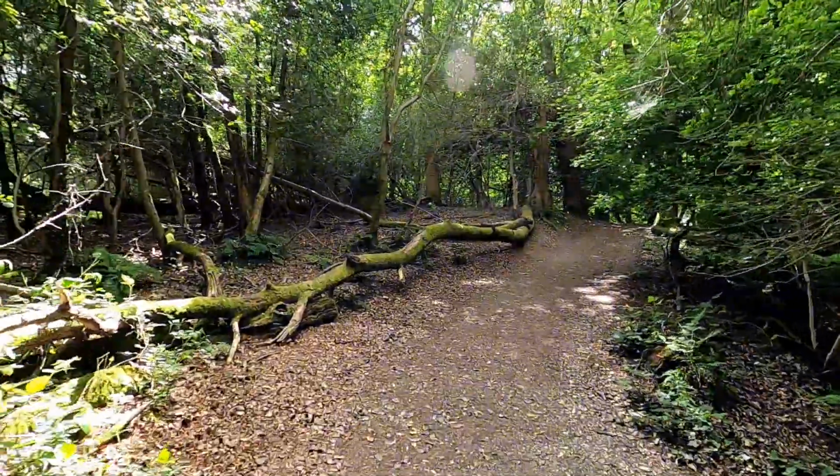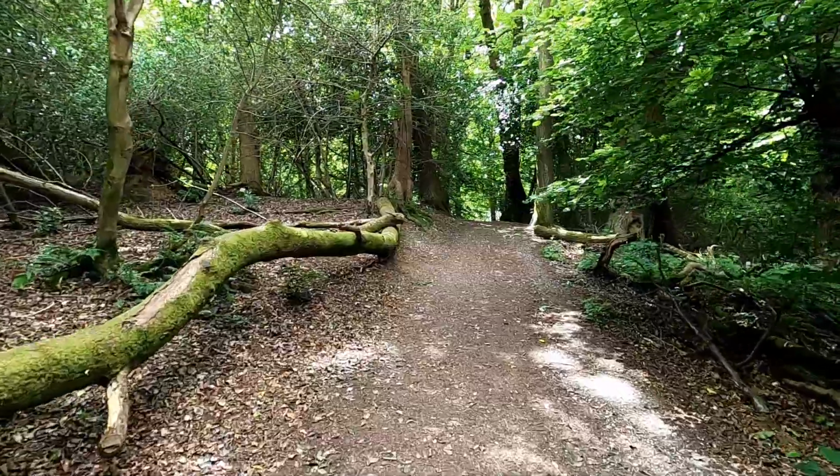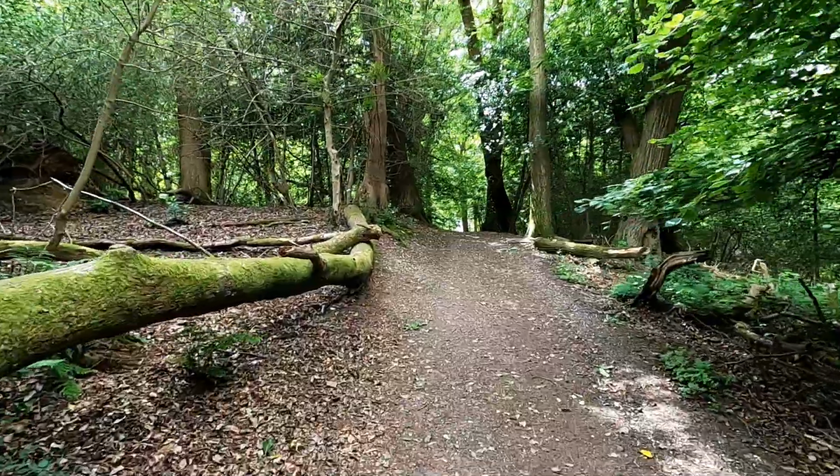Right, I'm gonna just show you this little bit of this beautiful walkway. So the tour guide said this is an ancient woodland, been here for years.